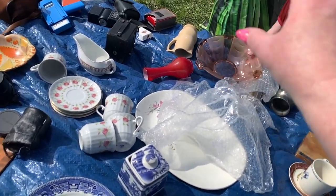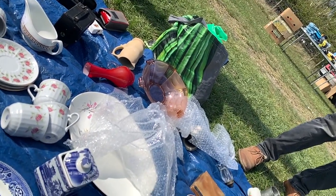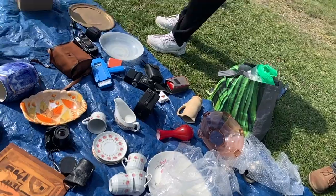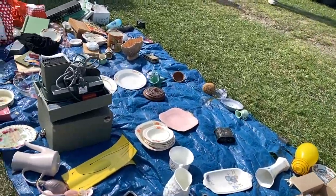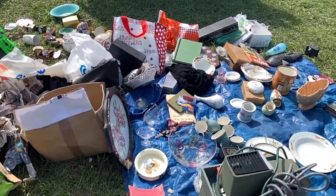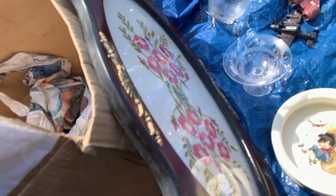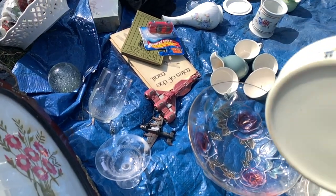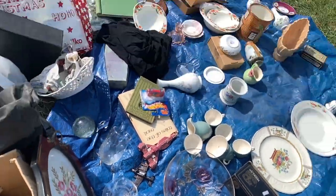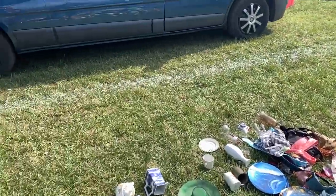Just because the satin glasses, little ones. How much is that teapot? Okay. I feel like I shouldn't be back here. Just got stuff over here. Okay, I'm trying to. Sorry, I'm running around with this cat in my hand.